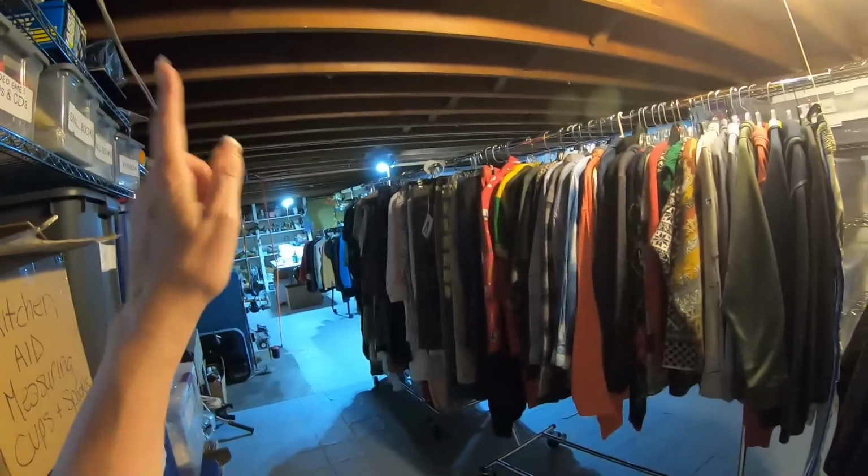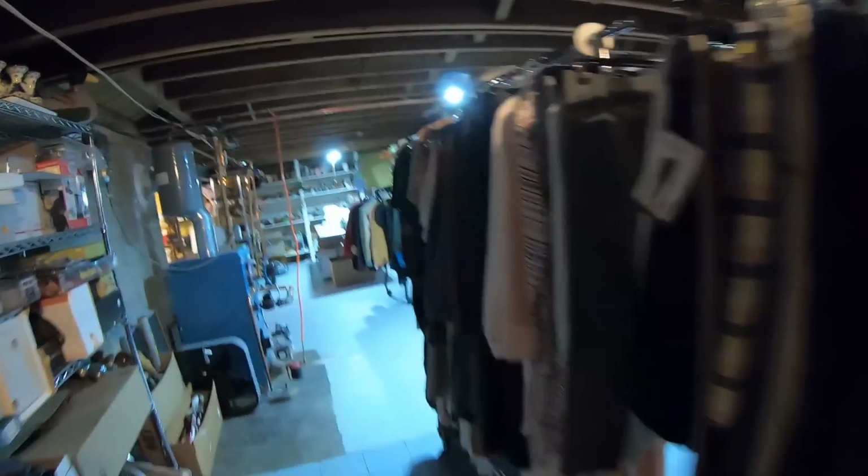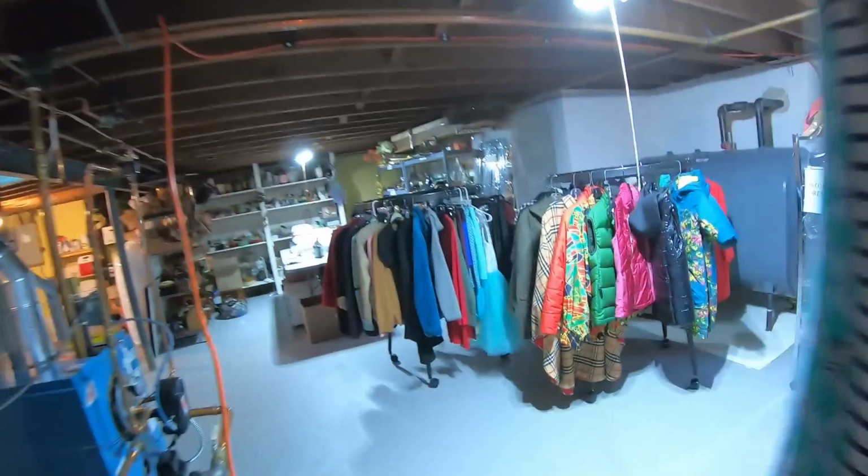So I'm going to work the stuff on the table into these bins so we have a nice clear table to start the shipping for Memorial Day weekend. All right, stay tuned.